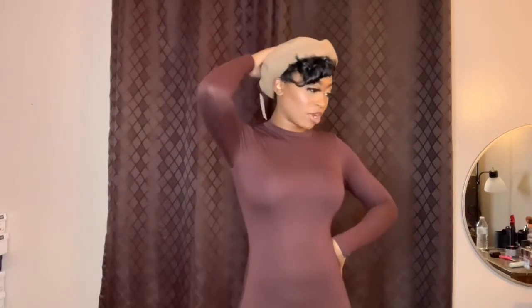No, not statement earrings. It's gonna take away from the hat. So maybe some gold hoops or so. I'm simple when it comes to jewelry. I don't really like to do a whole lot. So yeah, this is this look. I love it.